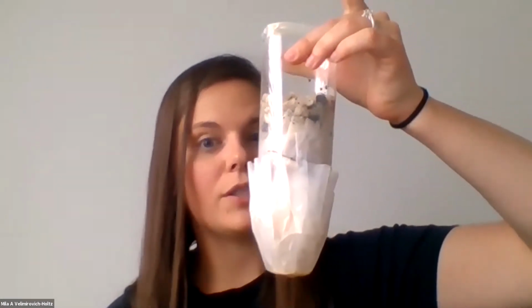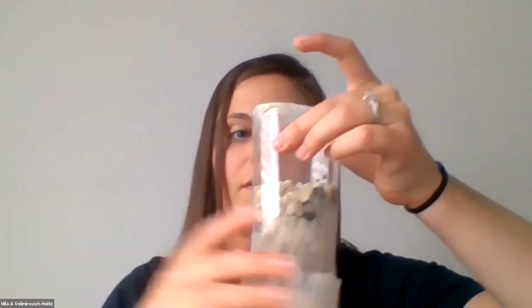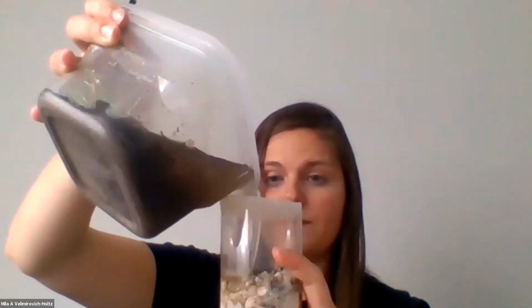All right, once you've made your layers of filtration items, take your water. Now, one thing I'll point out real quick is that I have left space on the top. You're going to want to do that as well. You do not want your layers to go all the way up into your bottle. Make sure, again, that you use at least a little bit of opening so that the water can get in. All right, let's pour our water into our filtration device and see what happens.